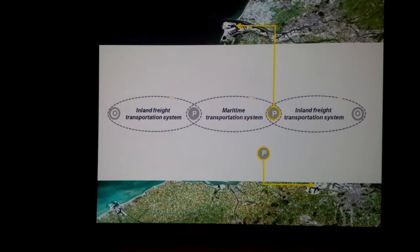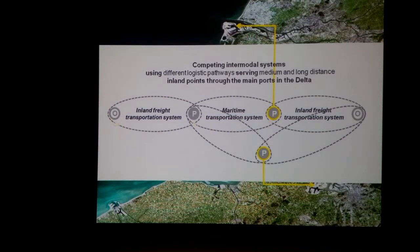Given this situation of 2 main ports nearby, we end up with a situation of competing intermodal systems, which are doing exactly the same thing, bringing the container from origin to destination, but they are using different logistic pathways. And in my research, I will also focus on the medium and long distance ranges in the hinterland, as barge and rail typically have a distinct cost advantage there against the unimodal truck.